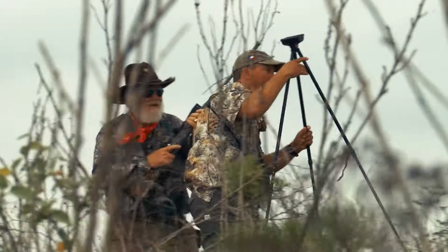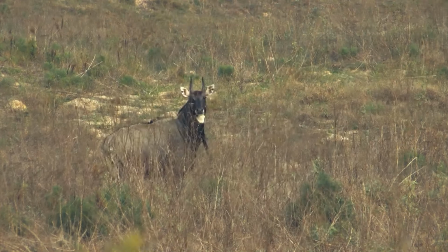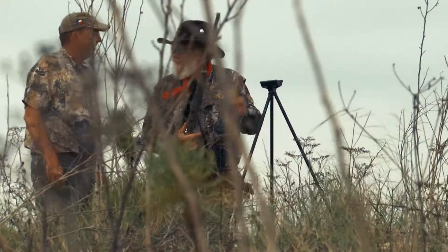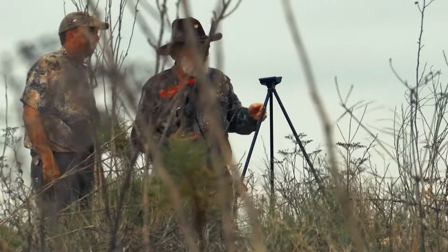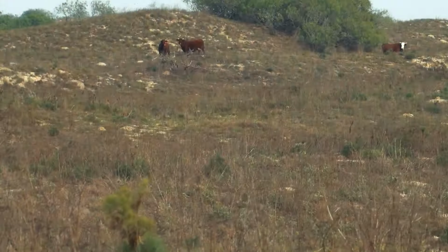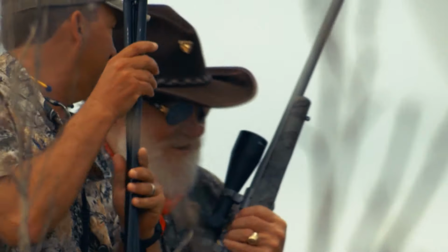I can see... you hear him breathing just then, breathing his last. Congratulations on a nice Nilgai, sir. Thank you. That's a fantastic Nilgai. Not only that, what a great stalk. My gracious. Beautiful out here, isn't it? It is absolutely fantastic. I'm glad we got him when we did. I was about to have to pull these glasses off so I could see. It's getting dark. Let's go have a look at him. Let's go. You got shells? I'm on him right here.